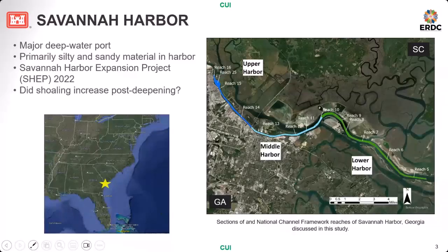So we'll begin with the introduction. A little bit of background is the Savannah Harbor is a deep draft federal navigation channel with depths of up to 55 feet. And the sediment within the channel is mostly fines with a high concentration of silt in the upper harbor and sand closer to the ocean inlet. We're focusing in this report on the inner harbor.